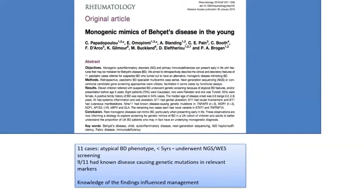So as the authors say, there is clearly more work to be done in this area, both in the paediatric population with Behçet's and in adults. So watch out particularly for these cases who have disease onset below the age of 5, where there is a family history or a history of consanguinity or an atypical course.